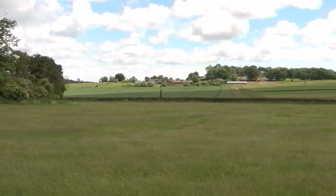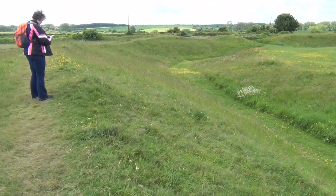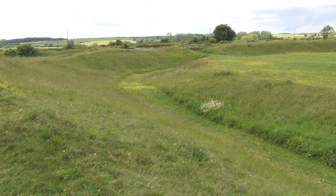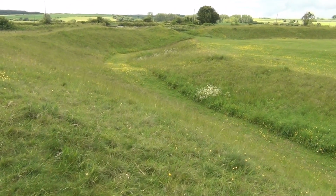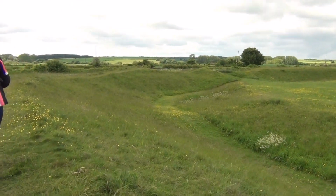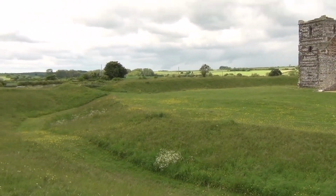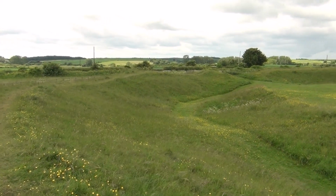Big barrow again. And a farmhouse. So we'll have a little walk around the rest of it. You'll be able to hear that voice. It's some local, dear me, some local who knows quite a bit about the site. He's explaining it to some dog walkers. Definitely an old man of the country.